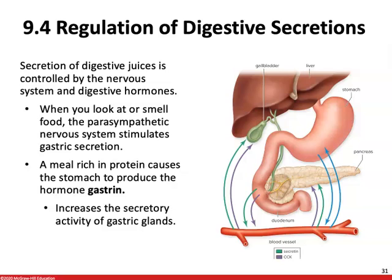A meal that's really rich in protein can cause the stomach to produce the hormone gastrin, which is going to increase the secretory activity of the gastric glands. Secretin is secreted by the duodenum. Its release is stimulated by the hydrochloric acid that's present in chyme. So once that enters the duodenum, we're going to start releasing secretin. Cholecystokinin is released by the duodenum when proteins and fats are present. It causes the liver to increase the production of bile, and it causes the gallbladder to contract and release that stored bile into the duodenum. These hormones are going to increase the production of pancreatic juice from the pancreas into the duodenum.